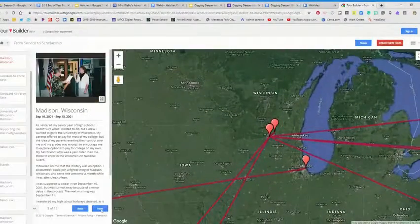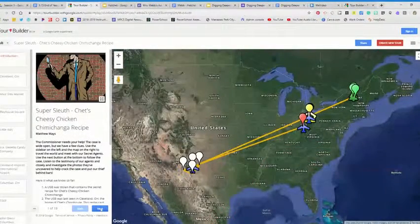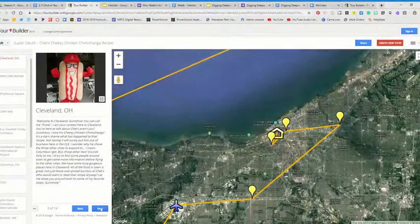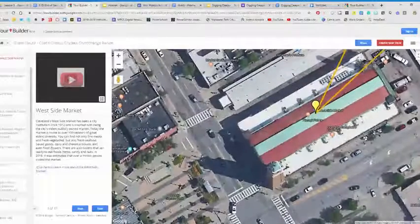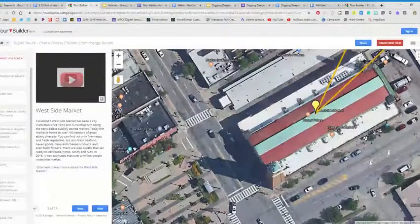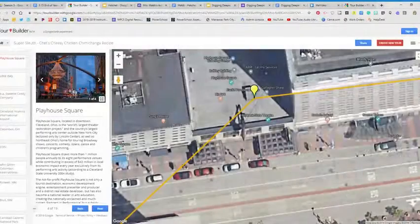You can also create your own tour like this one called The Super Sleuth, Chet's Cheesy Chicken Chimichanga Recipe. Students will travel the world and meet with secret agents, following the case and listening to the testimony of agents and witnesses closely to help uncover the trail of the thief and put them behind bars. It's like a scavenger hunt, but much more.